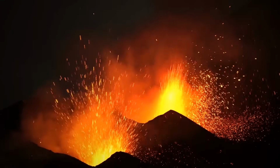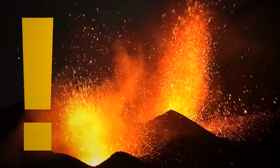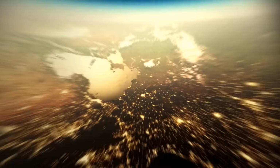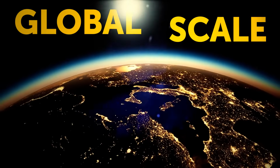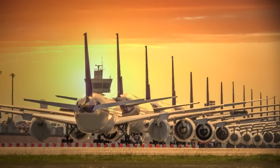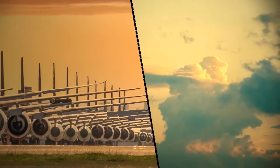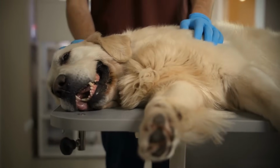A volcanic eruption never comes without consequences for us. And I'm not just talking about people living nearby. The impacts are usually felt on a global scale, too. Can't fly for a while because of the blanket of ash released in the air. Not to mention, it might be a bit tricky to breathe.